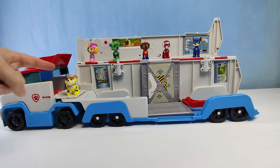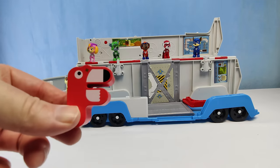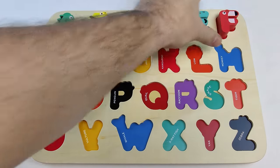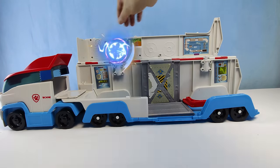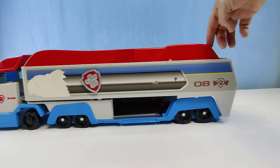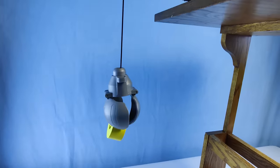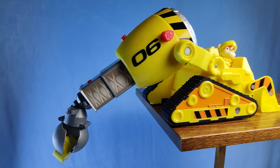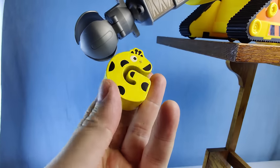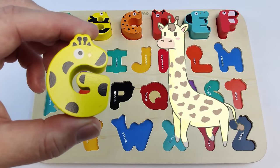Is there any more? Rubble, you found one? It's the letter F. F stands for flamingo. Whoa, what is this? It's Rubble. Rubble had the letter G. Thanks, Rubble. G stands for giraffe.